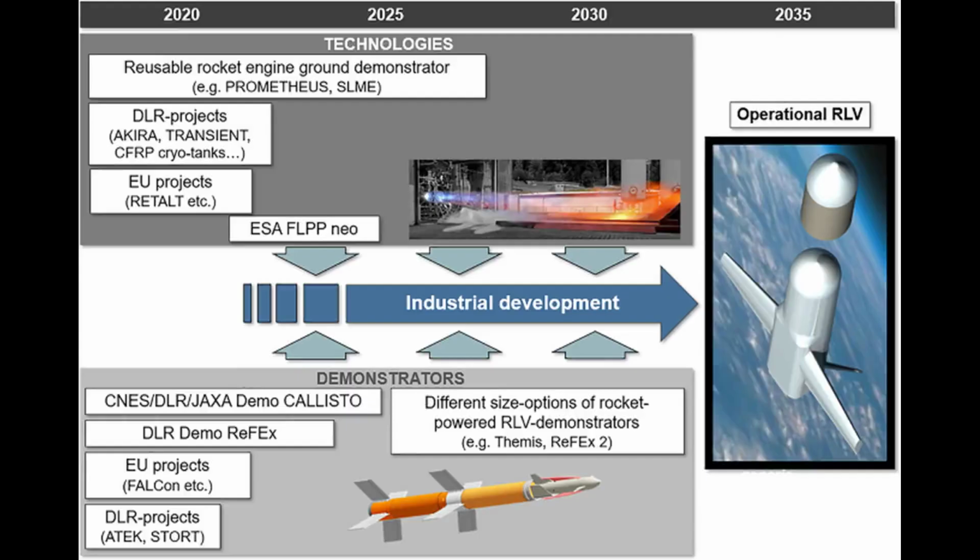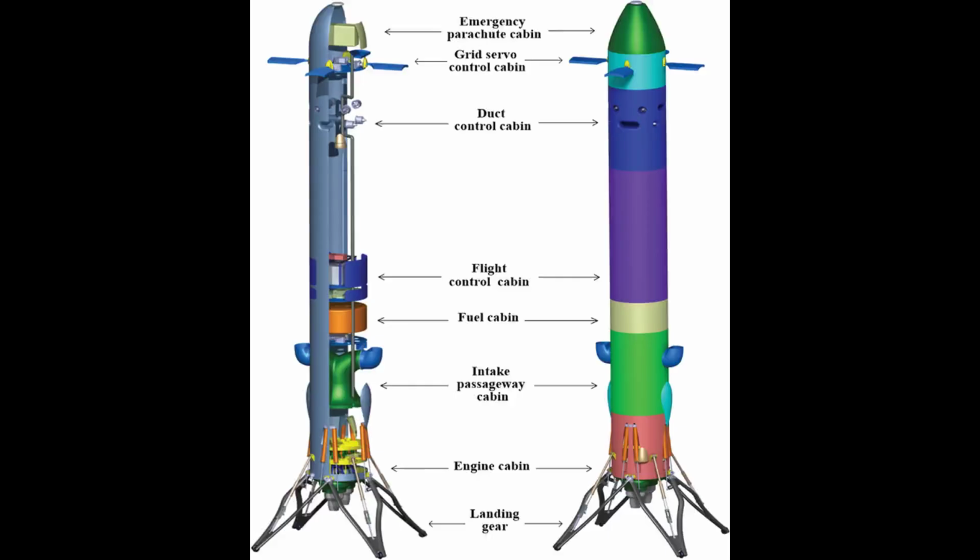Successful testing in this phase is critical for moving forward to full-scale production. It will provide valuable insights into the rocket's operational capabilities and help refine the design further. Phase 3: Full-scale production. Upon successful completion of prototype testing, the project will enter the full-scale production phase.